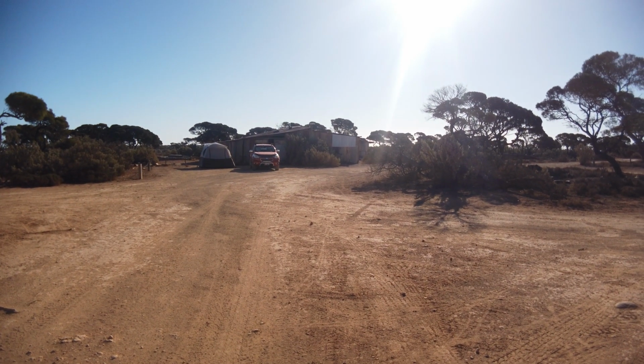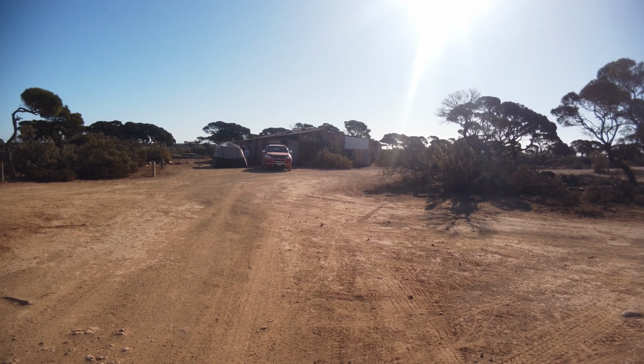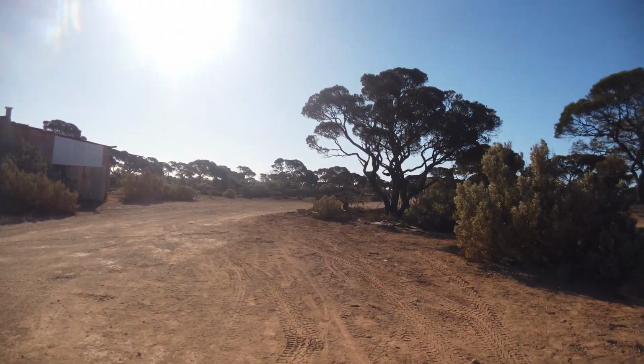Here we go. This is the old shearing shed. So there's some campers in here, but they'll be alright. We'll just go in there and have a bit of a look. Looks like he's setting up his bed inside. The old shearing stables over there. Hold the sheep.